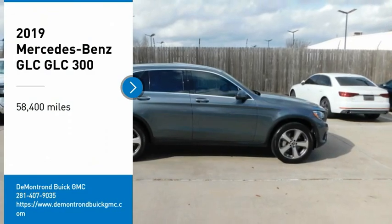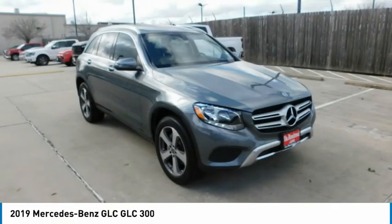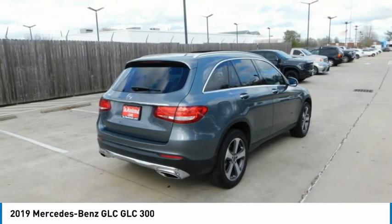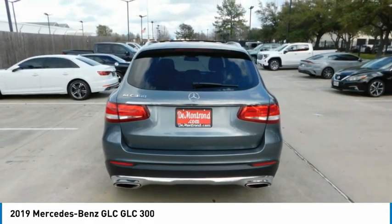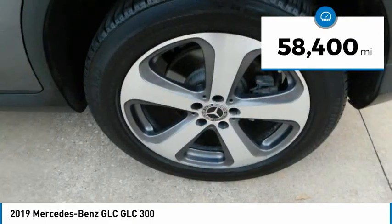Choice today with the 2019 GLC. The Mercedes-Benz GLC sets the bar for the luxury SUV, a midsize SUV that's all lean muscle and has a roomy new cabin full of style and substance. This vehicle has less than 60,000 miles.